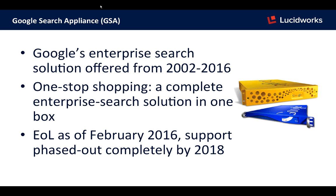Quite often what we find converting customers from GSA to Fusion is that we get the baseline search parity. We attain that relatively quickly. And then all of a sudden, once they understand the concepts available in Fusion, they want to build out a whole lot more than what GSA was ever able to do, just because we give you a whole lot more control, more granular visibility into the logic of the actual search engine itself.